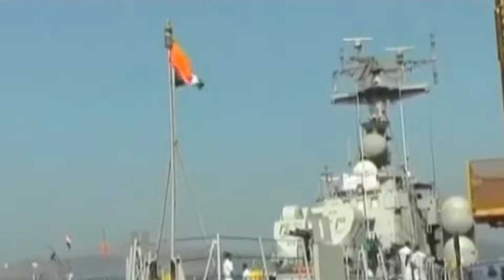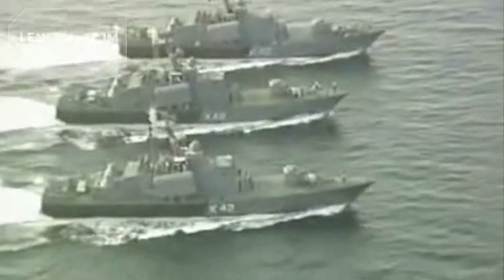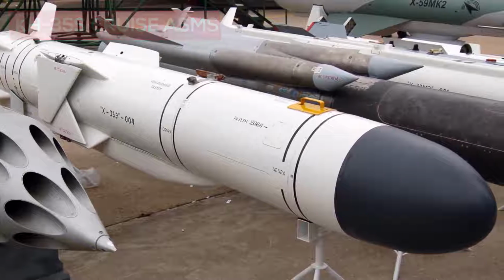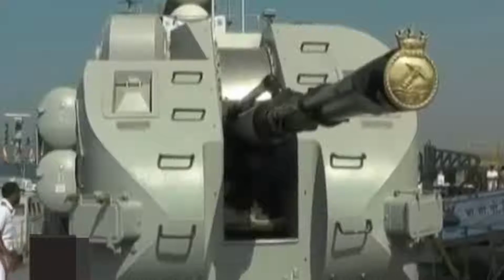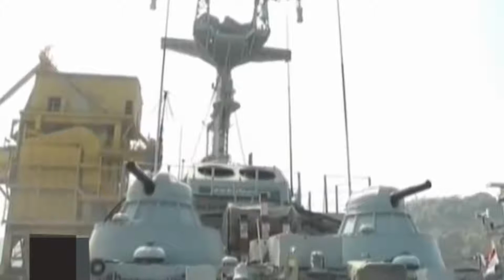The corvettes, which are 52.1 meters in length, can travel at speeds of 36 knots, and are armed with 4 P-15 Termit missiles or Kh-35 cruise ASMs. They also make use of a quad Gremlin launcher for air defense missiles and a 60 caliber main gun or 62 caliber Otobreda super rapid gun, as well as 2 AK-630s.